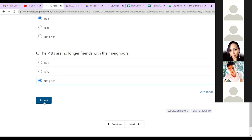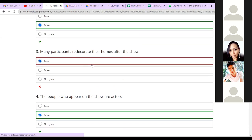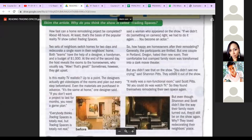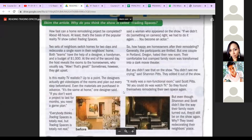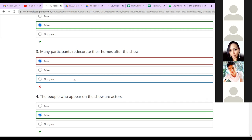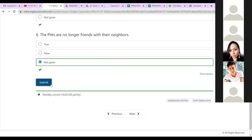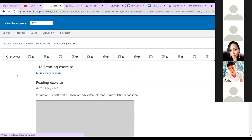All right. Let's review your answers. We need to review number three. Many participants redecorate their homes after the show, but we are reading that here. So it should be true, right? But maybe because it says many and it was only a couple. It's one case. Exactly. In one case. So would it be false or not given? What do you say? Not given. Okay, yes, not given. There we go. So we cannot assume that all of them redecorate their homes based on the couple itself, but it does happen. So we don't know. It's not given. Yeah. All right.